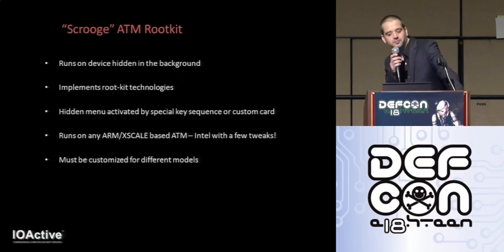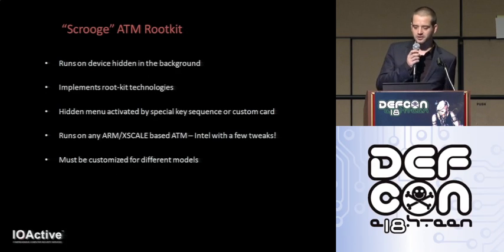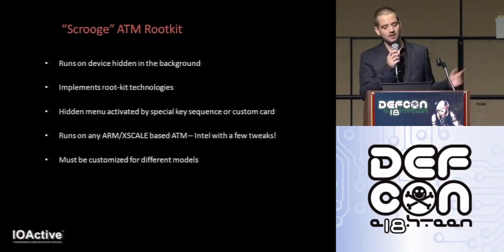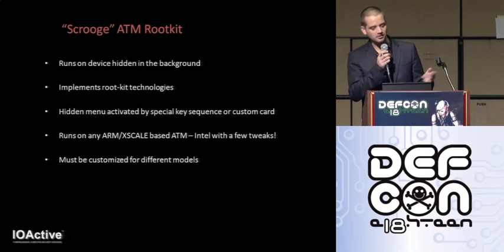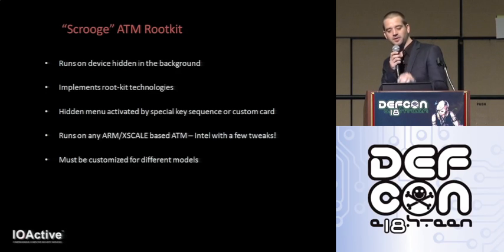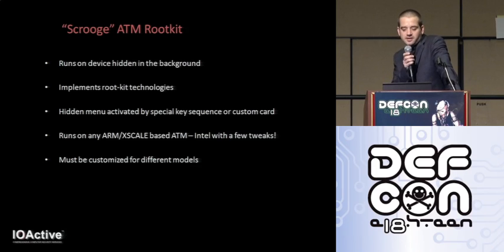Now, introducing Scrooge. Scrooge is the rootkit I've developed specifically for ATMs. It implements typical rootkit technologies: it hides itself from the process list and from the file system, hooking syscalls, filtering the results, and so on. Now, there's a hidden pop-up menu which can be activated with both a special key sequence on the ATM or inserting a card that has some custom track data on it. It'll run on any ARM or X-Scale based ATM, Intel with a few tweaks.